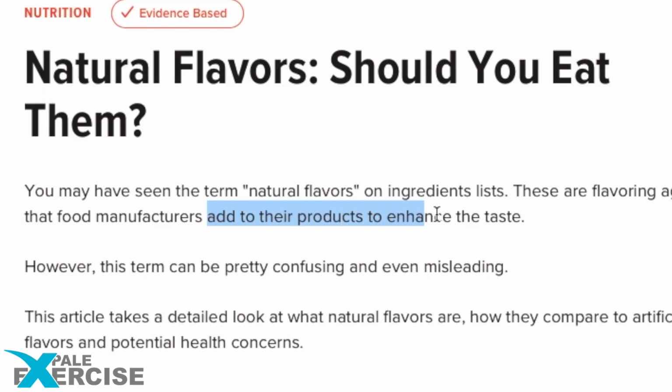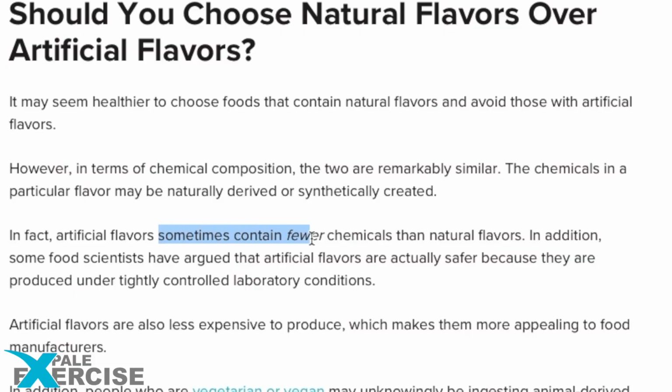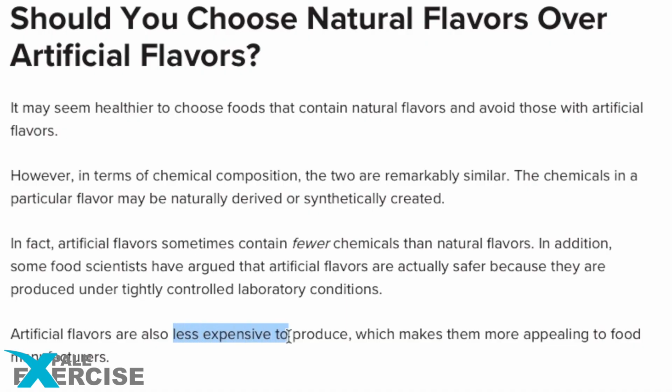Yum. Next ingredient. Natural and artificial flavors are flavoring products that food manufacturers add to their products to enhance the taste. Natural flavors are created from substances extracted from plants or animal sources, where artificial flavors are created in a lab and sometimes contain fewer chemicals than natural flavors. And some food scientists have argued that artificial flavors are actually safer because they are produced under tightly controlled laboratory conditions. Artificial flavors are also less expensive to produce, which makes them more appealing to food manufacturers. You get what you pay for.